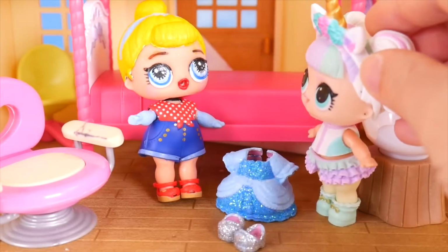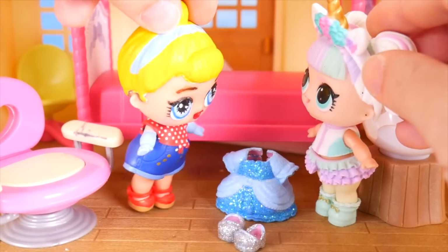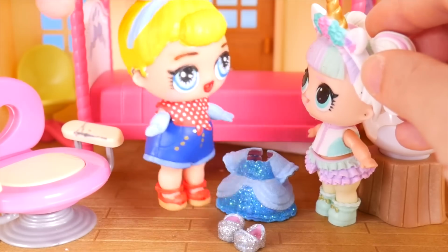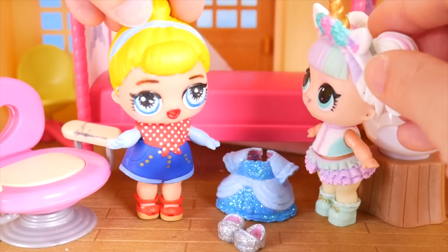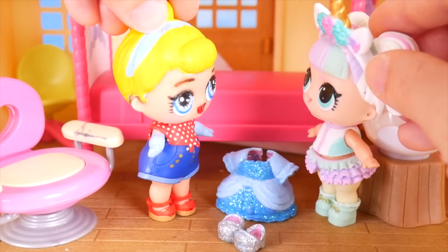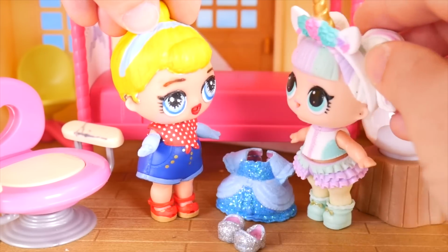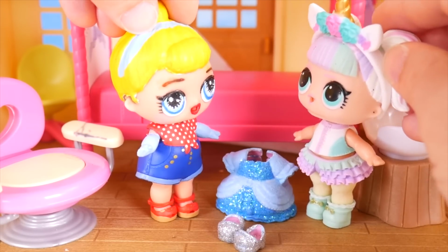All right, what do you think of this? It's perfect. It's great for a wedding. I'll look just like Cinderella. Even look at these shoes. Oh, Unicorn, it's like you're my fairy godmother. Oh, come on, just a unicorn. Come on, get yourself changed. I want to see how you look.